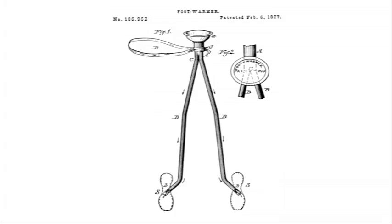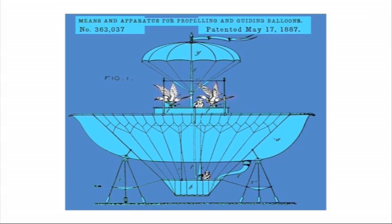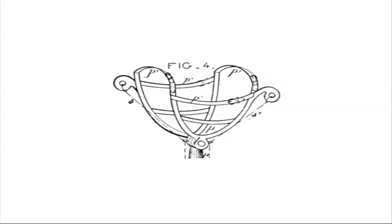So here we have a foot warmer, which, as you can see, has a modus operandi of blowing down the tube to keep your feet warm. Airship. Now, this airship particularly is powered by vultures, eagles, and condors. This is the harness. How the inventor knew what the harness would look like for a vulture, eagle, or condor.